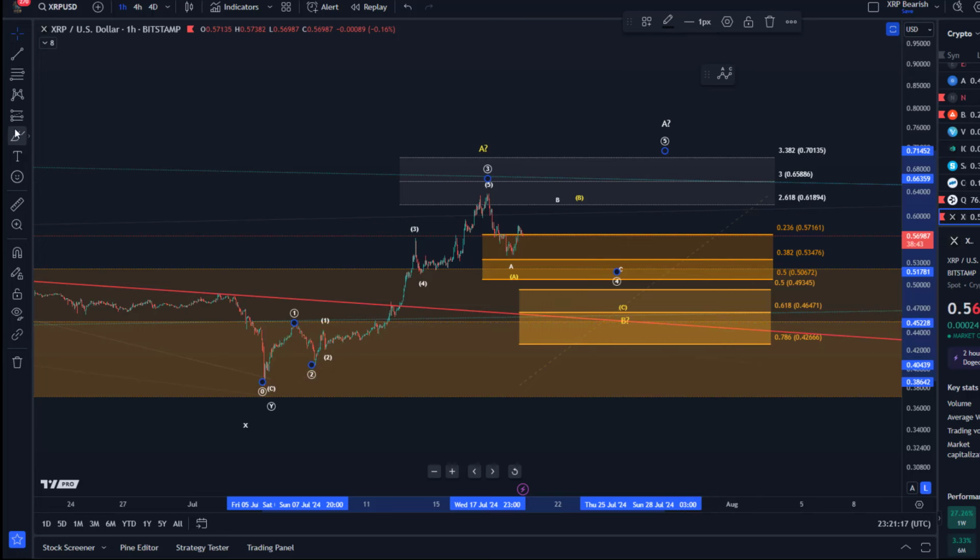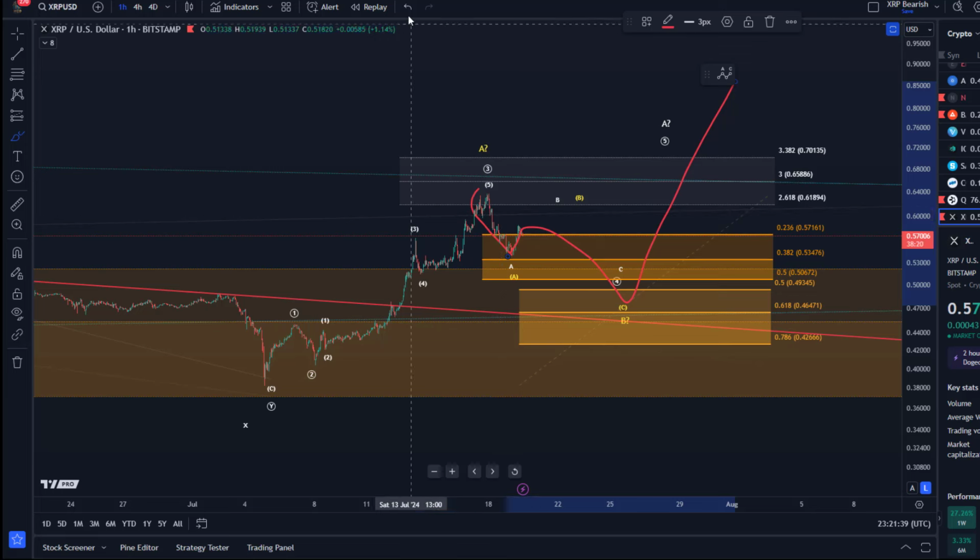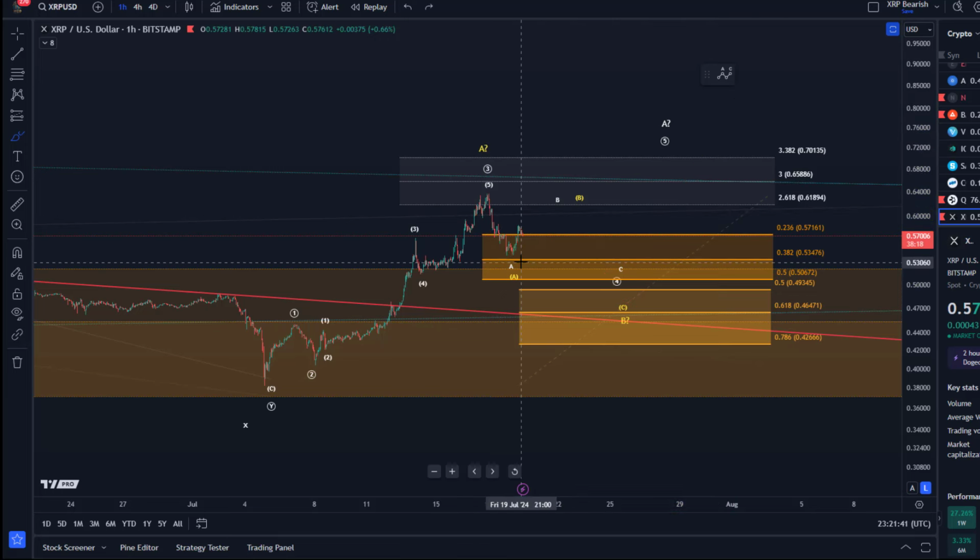And it seems like in both counts, this decline could have been an A wave. The size of the decline could rather indicate we're dealing with the yellow count, which means the lower pullback, and the weakness of the rally could indicate also that we're dealing with the yellow count, because A wave, then a weak B wave and a C wave down, and then we can go from there. At least it means we haven't clearly put a low in place. It also means we haven't clearly started a fifth wave yet.